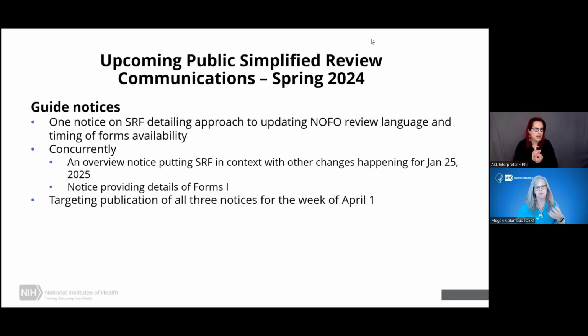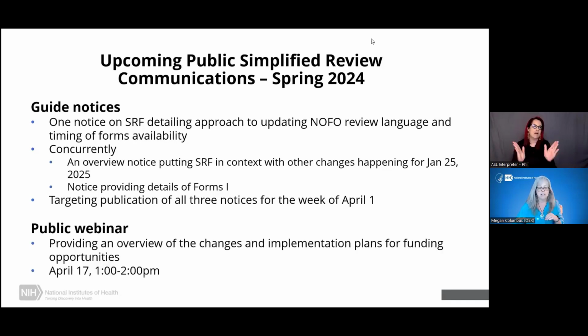But in order for the application forms to be available at the right times for people, it's important that you understand that we're in the middle of a forms transition. We'll be publishing these guide notices late in the week of April 1st, likely around the 4th. We'll also be announcing a public webinar to walk through these changes, on April 17th from 1 to 2. And I think that guide notice actually just got published yesterday.